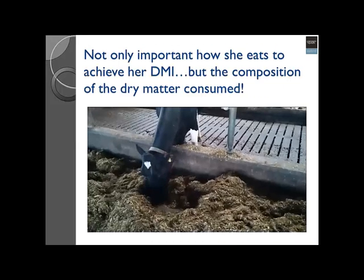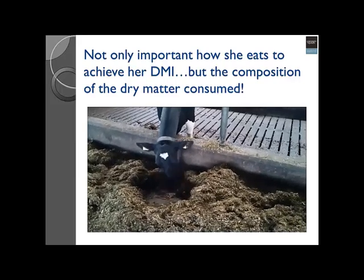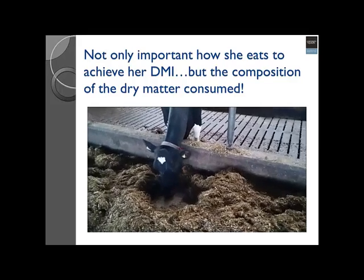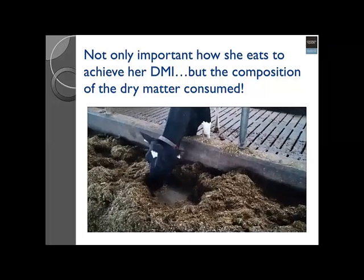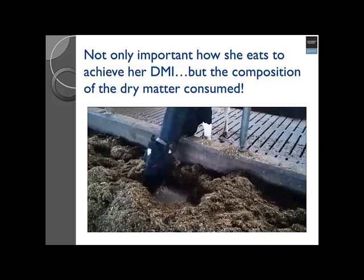The other aspect of eating behavior that I wanted to touch on from a theoretical standpoint is what the cow actually consumes. It goes back to what I mentioned at the beginning. We want cows to eat their feed in the amount required in a healthy manner, but we also want it to be consumed as formulated.